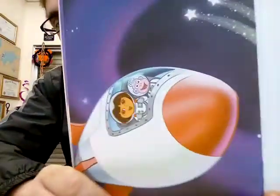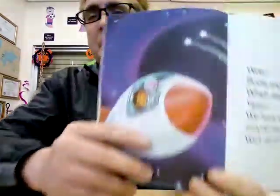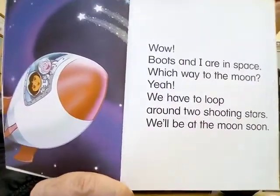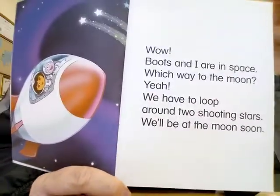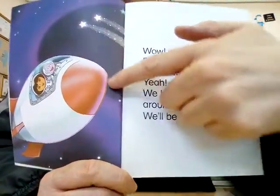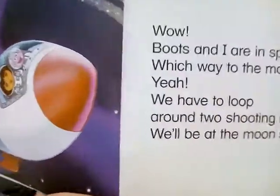So, next page. Oh, here we go. Do you remember shooting stars? What are we supposed to do with the shooting stars? Of course, make a wish. Make a wish. What's your wish? Here we go. Wow. Boots and I are in space. Which way to the moon? We have to loop around the 2 shooting stars. We'll be at the moon soon. Yes, soon.